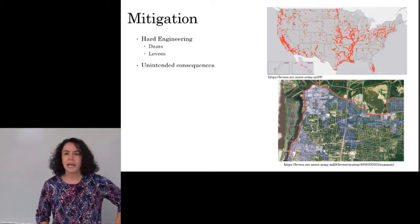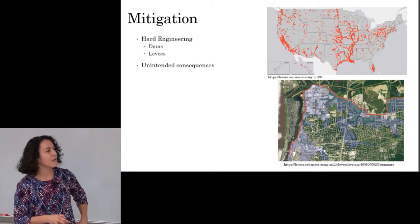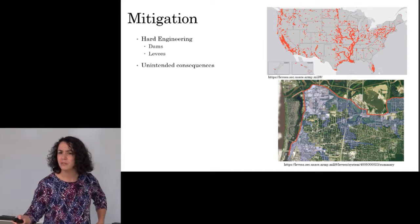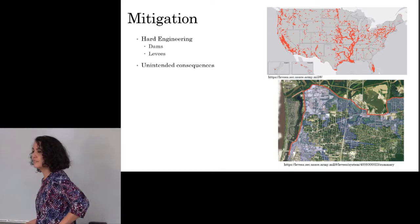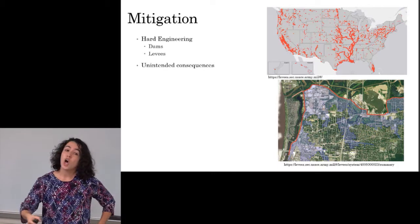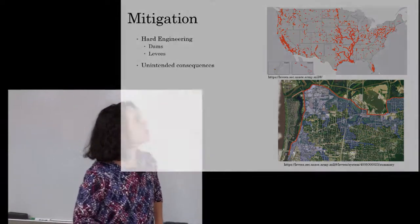So what happens if they have, say, a 200-year storm event? All this stuff is flooded. It's about, I think, 28,000 people, $2 billion worth of assets. Right? So sometimes we build these things and we feel protected, but it's only minimizing our risk. It doesn't remove it entirely.